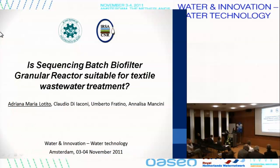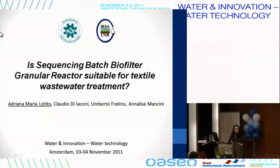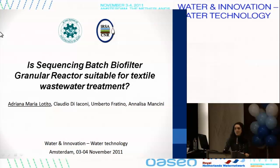So this work presents the results of an experimental study aimed at verifying the suitability of an aerobic granular sludge reactor for textile wastewater treatment.